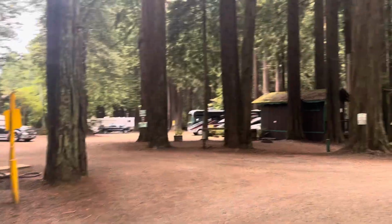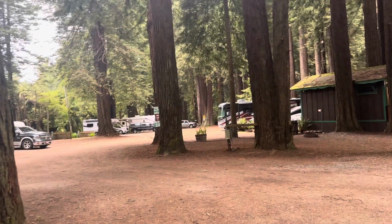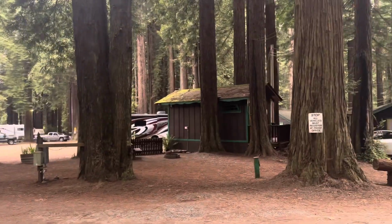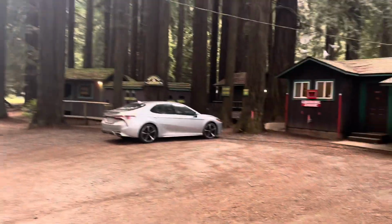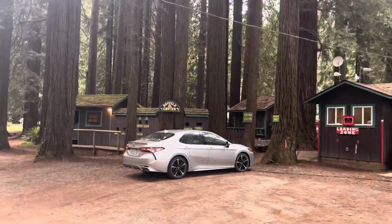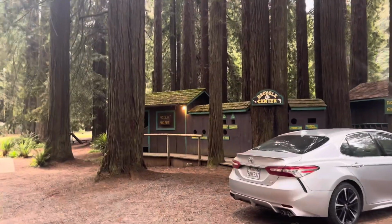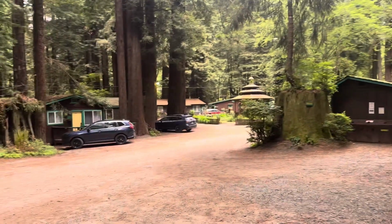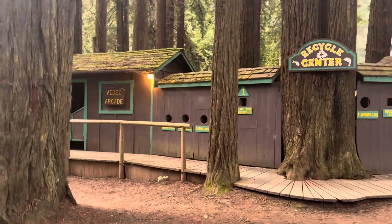So off to our left here is the full hookups. You get electric, sewer, and water. We did not choose this, and they go back into there. As you come in, here's what's really cool for the kids. They have a video arcade. Isn't that cool? As of right now, there is a group of middle school kids here on their end of the year trip.